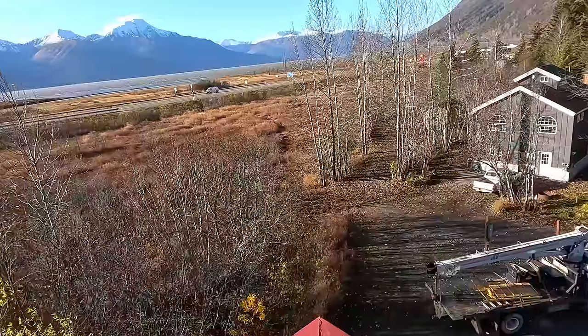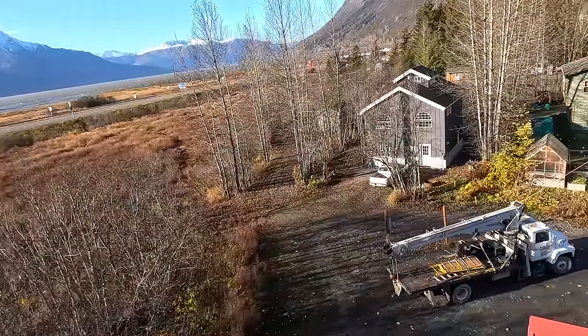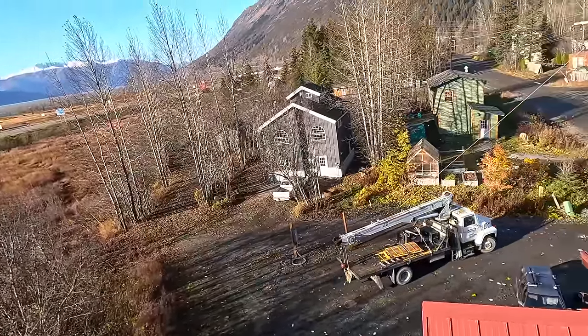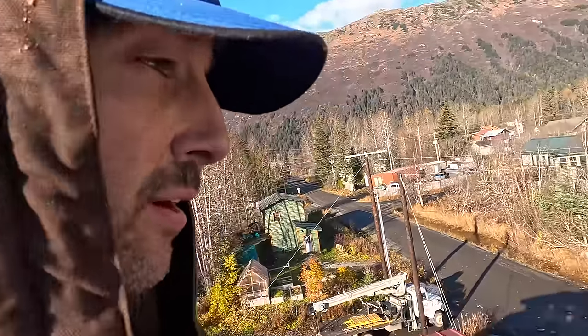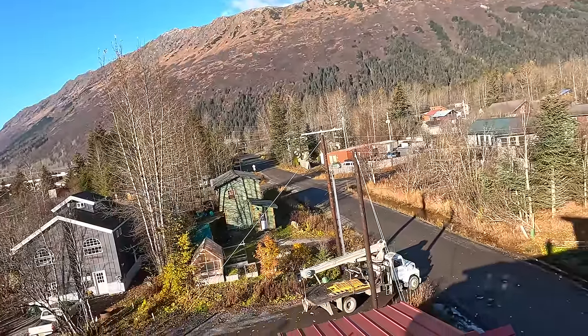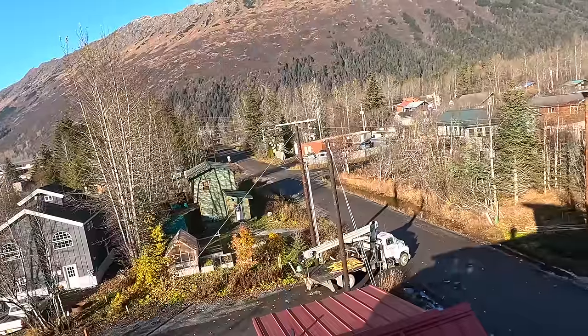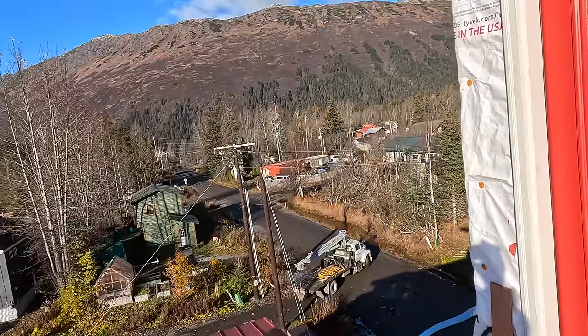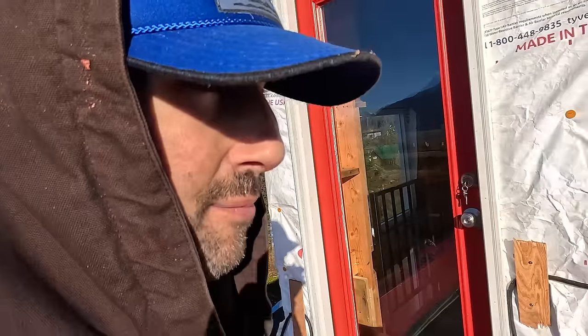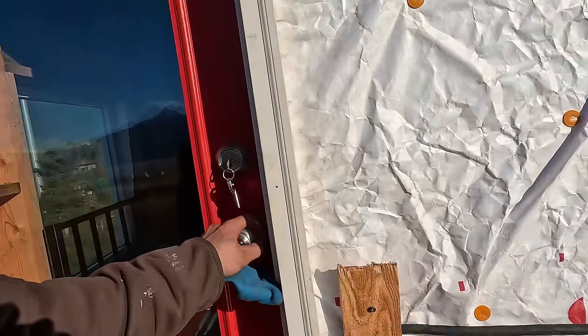This is it. Toolboxes, scaffolding, ladders, all the tools. He's out of here. If you have any building needs in the Girdwood area or in Anchorage area, check out Sam, Ridgetop Builders. If you look him up online. Super solid dude, knows his stuff. And just really thankful to have him here, man. It was awesome.